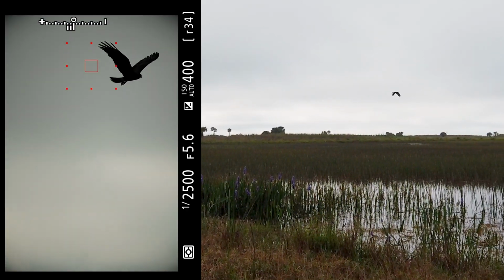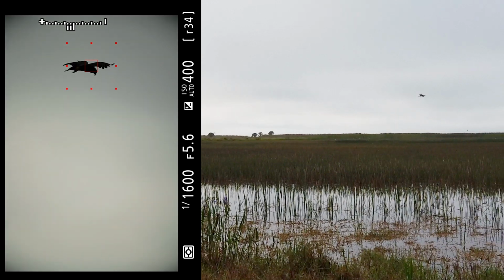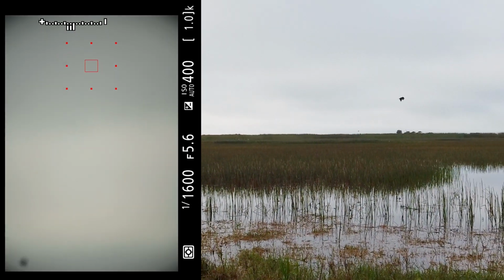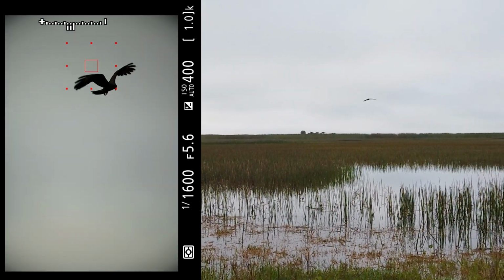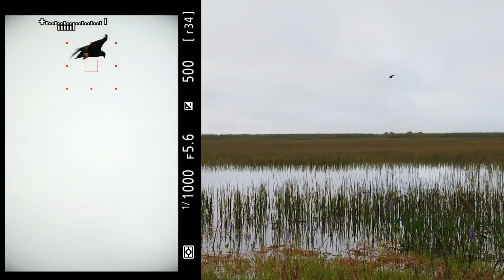They're so fun to watch though. And every time they were, especially when they were close, you really had to pay attention. Trying my best to stay on the bird. Just hoping it's going to swoop.